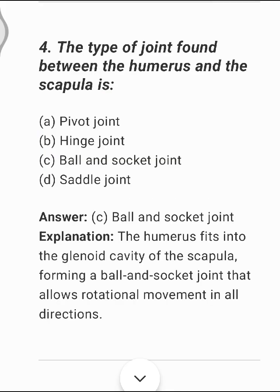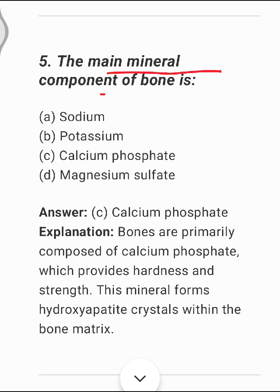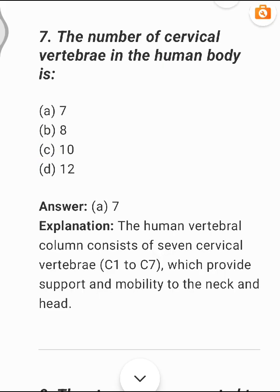Next one: the type of joint found between the humerus and the scapula. Between the humerus and the scapula, it is a ball and socket joint, option C. Next one: the main mineral component of the bone is calcium phosphate. Next, the part of the human skull that articulates with the vertebral column is the occipital bone, option B, the right answer.